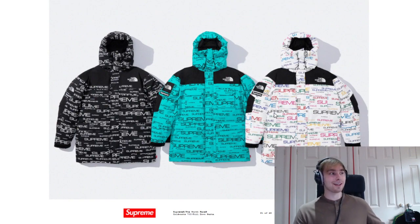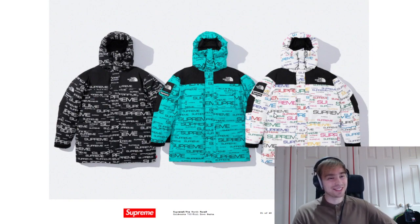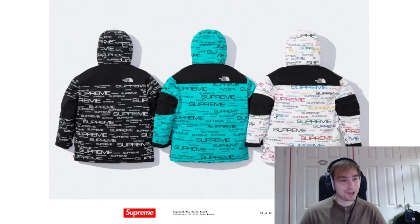If you were to compare it to a past one, I would probably take the S logo. Would I take S logo over it? Statue series? I don't know. It's difficult to compare with the prior ones.